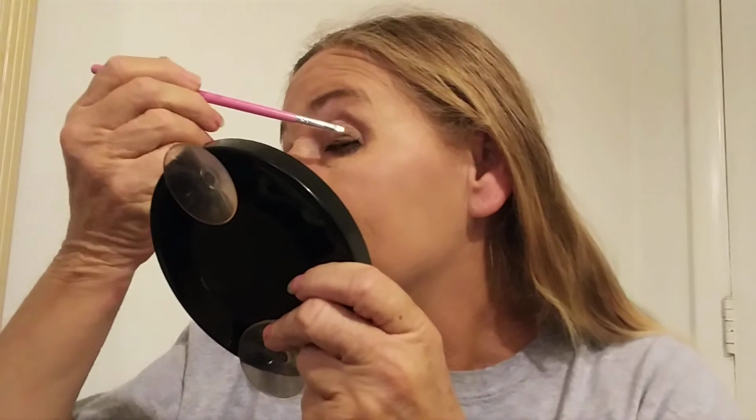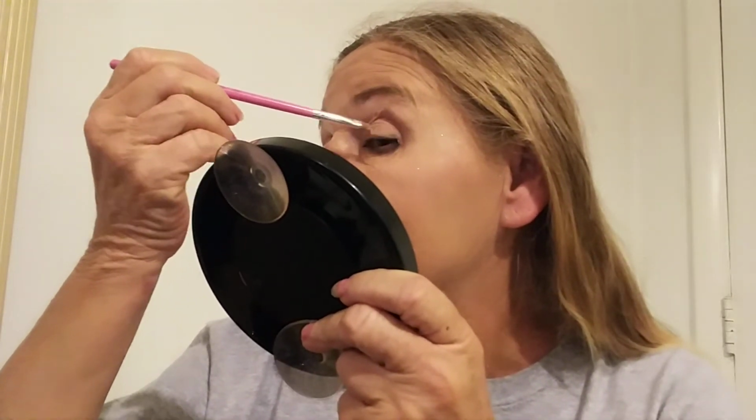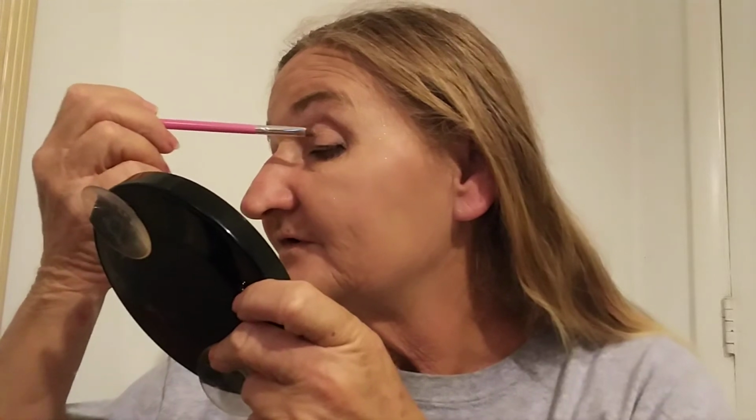Basically, I need to go through my primers. Get a Grip is just really good for, like, it's grippy, it's just what it says. So it's really good for shimmers and glitters and all those things that are not just completely smooth and matte, you know?